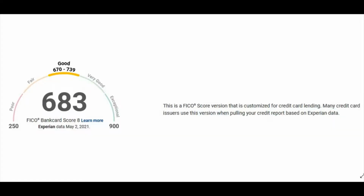So here it is. Back on May 2nd of 2021, this is my bank card FICO 8 score. So right here it says FICO Bank Card Score 8. And this was on May 2nd of 2021, which is the month I got my credit limit increase when they doubled my credit limit on my Navy Federal Cash Rewards card. And I was at a 683. As you can see, that's a good score.